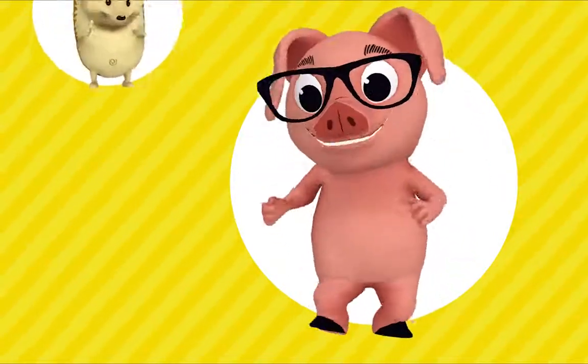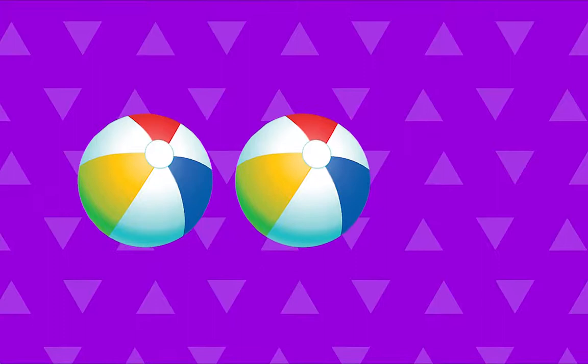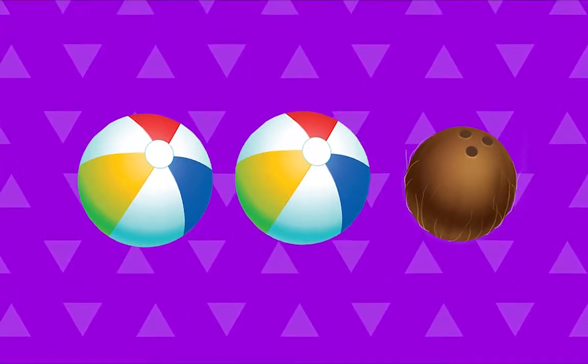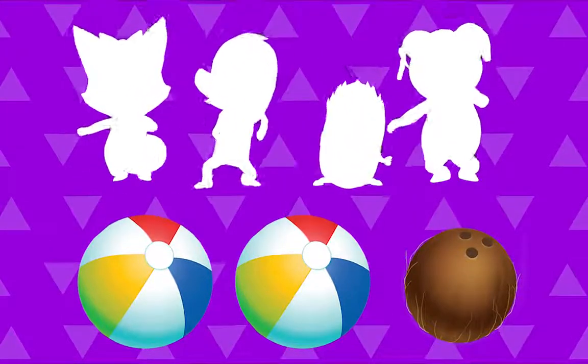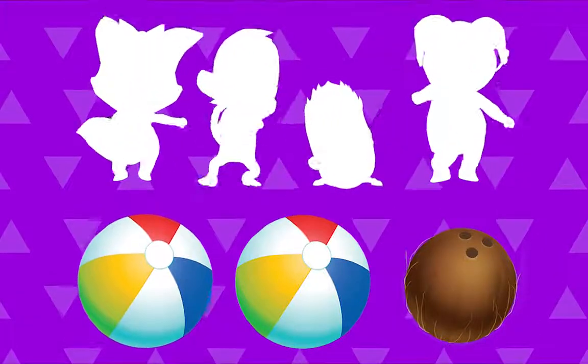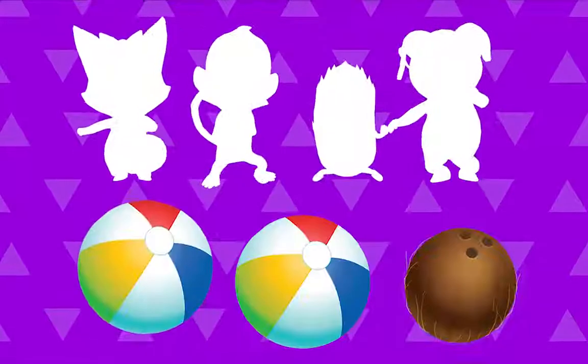Say a pattern, repeat to the beat. Beach ball, coconut. Beach ball, coconut. Beach ball, beach ball, coconut. Beach ball, coconut. Keep going. Beach ball.